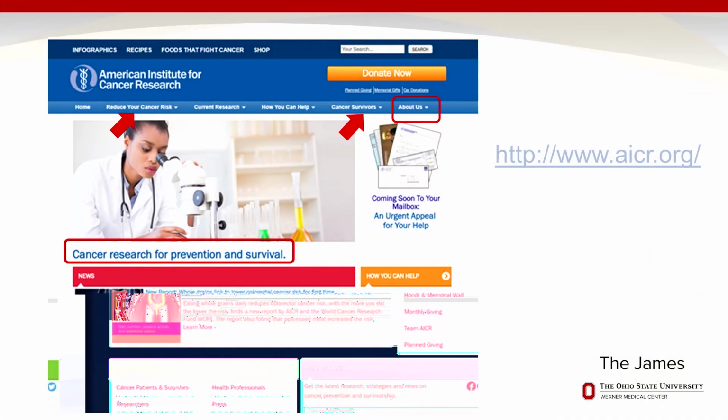This is the website of the American Institute for Cancer Research. We can note its domain label here. It ends in .org, which indicates that the AICR, as it's called, is a nonprofit organization. The AICR's purpose, that is why the website exists, is right there front and center, and I've circled it on this picture. The purpose of this website is to share cancer research for prevention and survival. The audiences are cancer survivors and people who want to know about cancer risk.